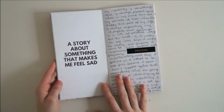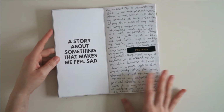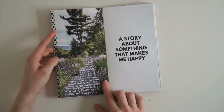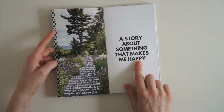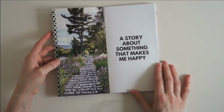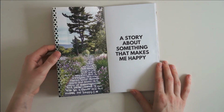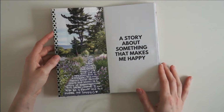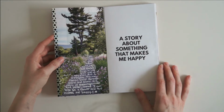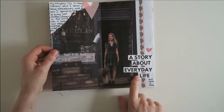And this page is mostly just journaling, a story about something that makes me feel sad, and I did some journaling about my infertility. Back to an art journaling type of page, I did a story about something that makes me happy. And for this page I said, seeing life grow makes me happy, and that the most beautiful things grow out of ugly, plain dirt. And that the way flowers burst through gravel and bloom is a story of encouragement and perseverance.